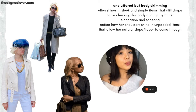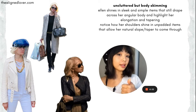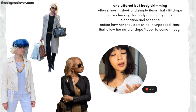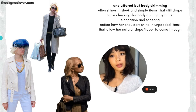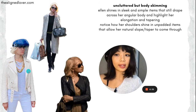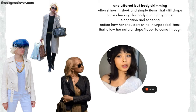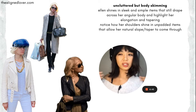So here are some more recent looks of Ellen looking just as wonderful. Again, simplicity and texture and a body skimming style. It's a phenomenal kind of formula for her. So here in this white on white outfit, I just love how this really buttery leather jacket hugs the shape of her shoulders, so she doesn't need shoulder support.